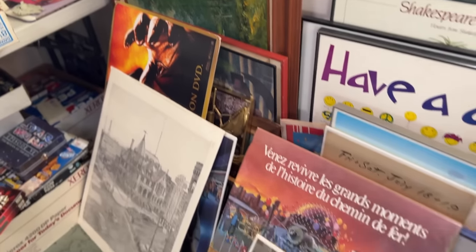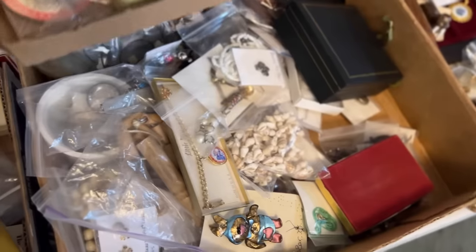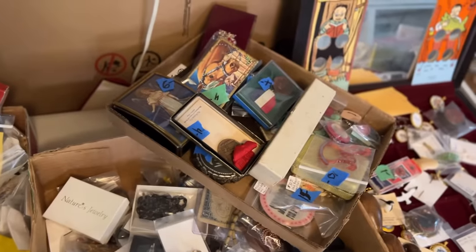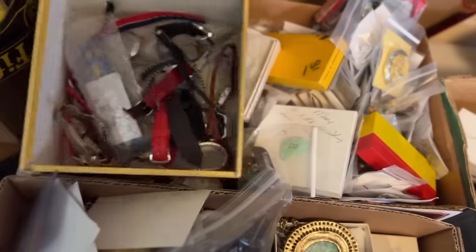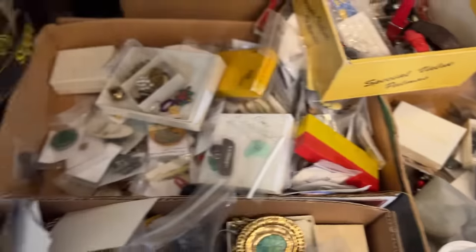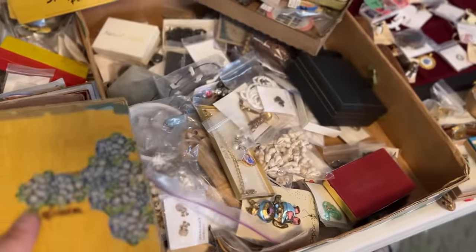Tons of artwork and prints all over the place. There is a little bit of jewelry in here. There is a bunch of medallions. There are a whole bunch of little tins. There are watches. There are a whole bunch of things that are going to be as little as $3 and $4 a piece in these bins. And again, people are just going to have to dig because that's what we can do.